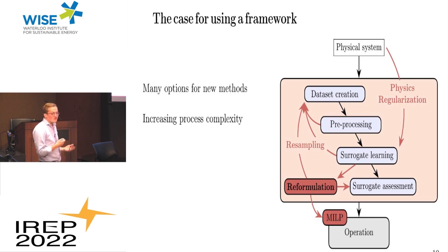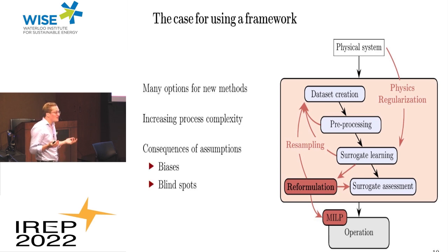But of course, the complexity increases, and that's really not easy to handle. Because we need to at some point make assumptions and choices in our modeling decisions, but these will eventually create biases and, in the worst case, blind spots, so that your model performs badly in a region and you're not even aware that it does. So, this is really what we don't want, and it's for sure not trustworthy.